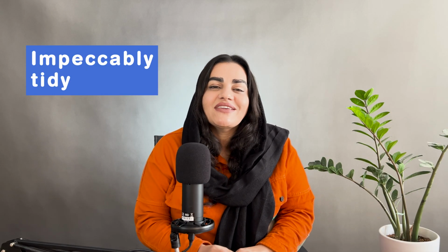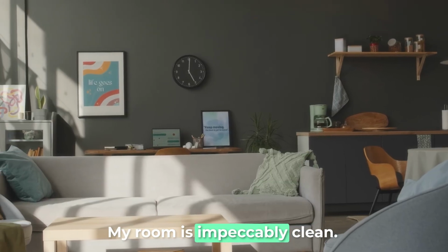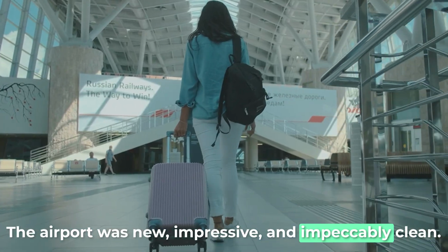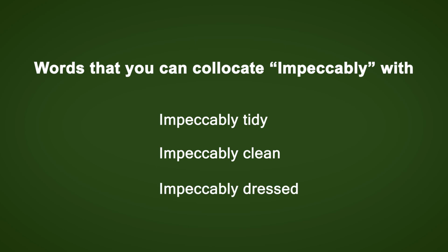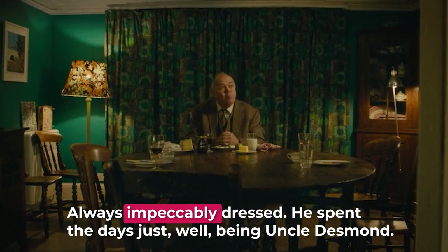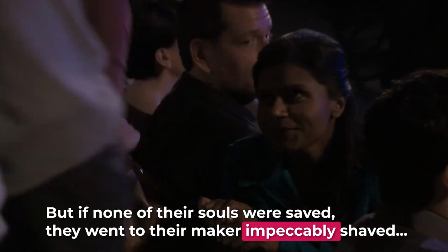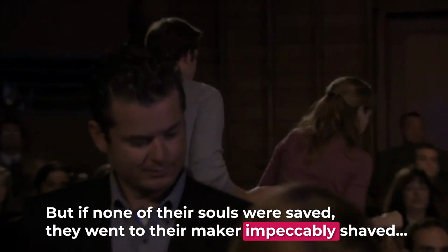Here is the 21st in our list. Impeccably tidy, impeccably clean. Impeccably means in a very perfect way without any problems. My room is impeccably clean, or the airport was new, impressive, and impeccably clean. Impeccably tidy, impeccably clean, impeccably dressed. Always impeccably dressed. He spent the days just being Uncle Desmond. If none of their souls were saved, they went to their maker impeccably shaved.